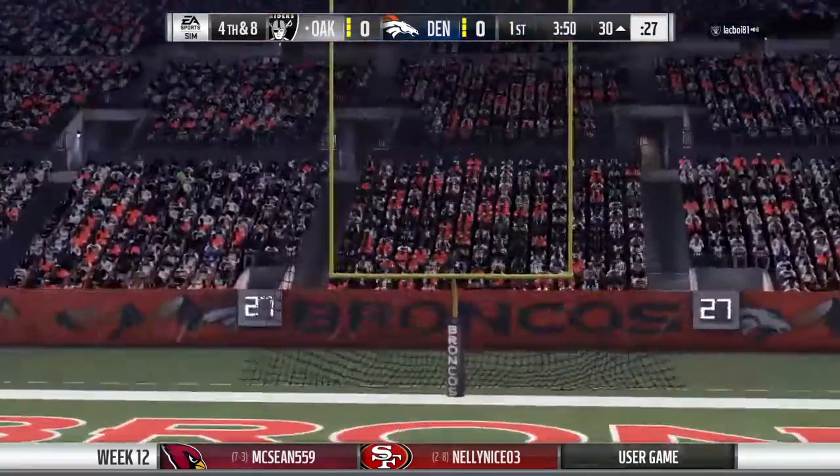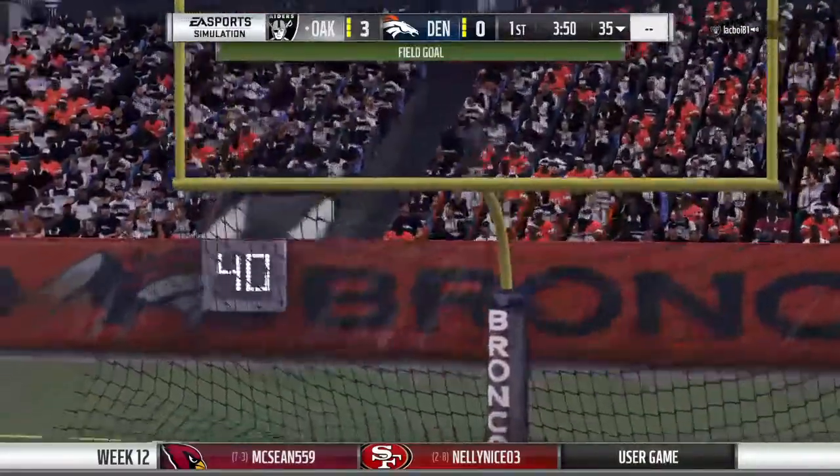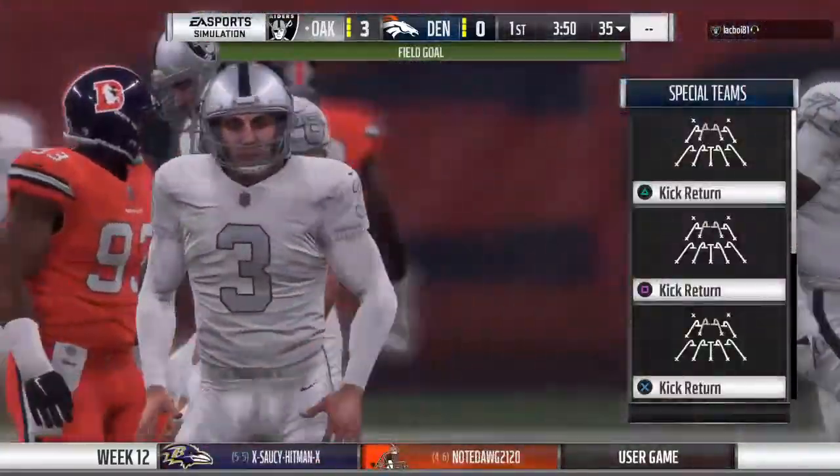And this one is right down Broadway. And the Raiders jump out to a 3-0 advantage.